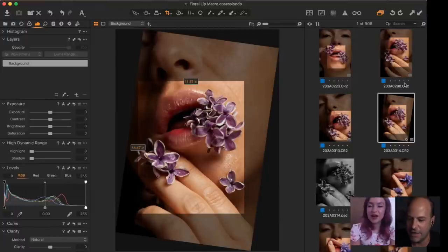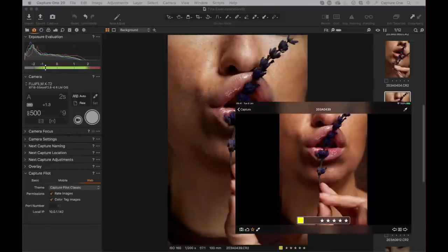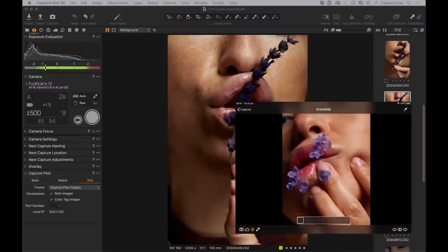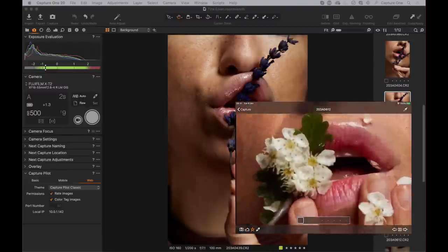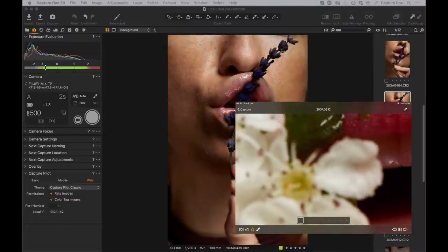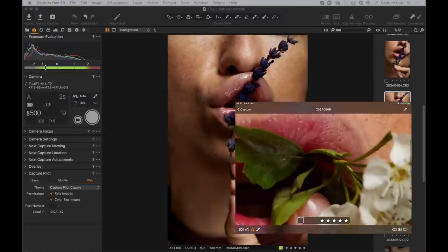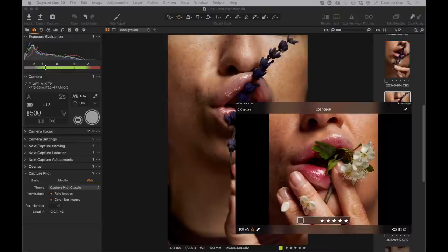Even when you're scrolling through, I'm just going to bring up Capture Pilot. Just scrolling through on my iPad now, you can see it's pretty speedy. And if I double tap to zoom in on one that's out of focus, Tina, then you can tell straight away if it's in focus or not. So it's pretty snappy. Just to point out, my iPad's on Wi-Fi and my laptop's on a wired connection. As long as they're heading back to the same router, it works fine.